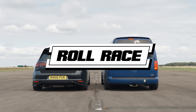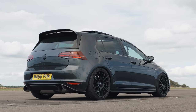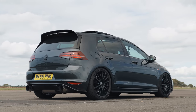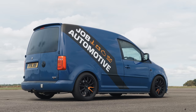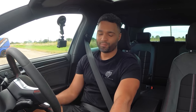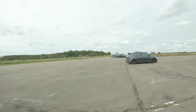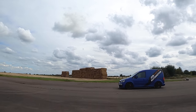Let's go. First up, it's the roll races. But before we get cracking, let's get a few sound checks. Right, time to redeem myself, hopefully. Going 40 miles an hour, yeah? Now, the roll races work like this. The vehicle on the left sets pace, they agree a start speed. It's then the guy on the right's job to make sure he stays by its side. As soon as they hit that start marker, it's go time.